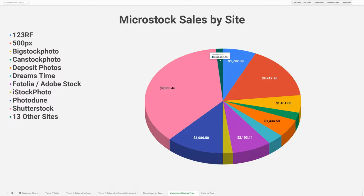If I were starting out again, I would really just focus on the main sites that you see here and not even worry about the smaller ones until they seem to be big enough to get some momentum. There are a lot of stock sites out there, but I just don't think you can make a lot of money on all of them. You really need to have your photos on the big ones to start out with.